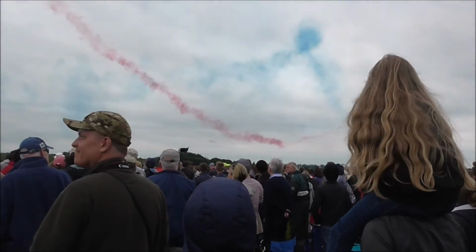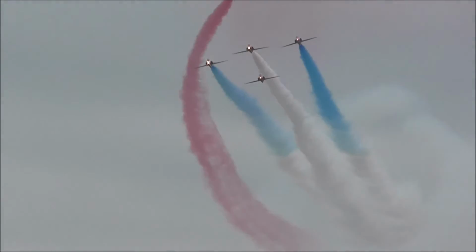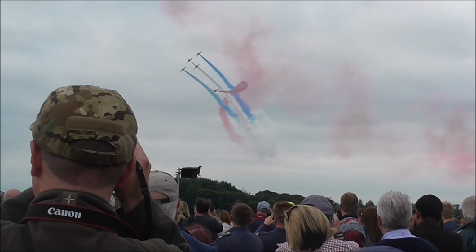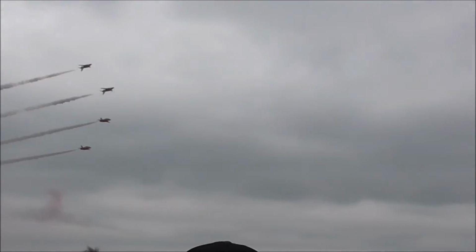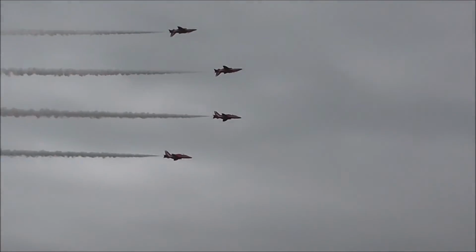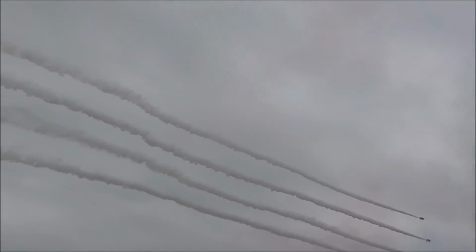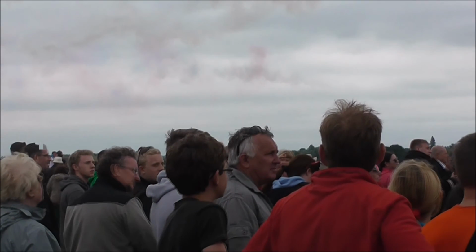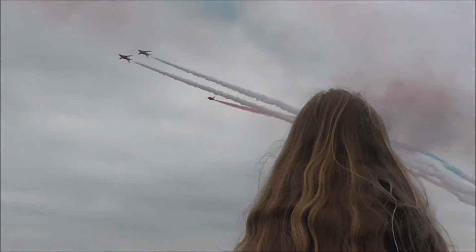Smoke comes on for Enid, Reds 1, 2, 3 and 5. Formation. Mid aircraft's now going to roll around them a dozen times. This is the Twister. To camera now as we get flying from the left in mirror. This is the corkscrew.